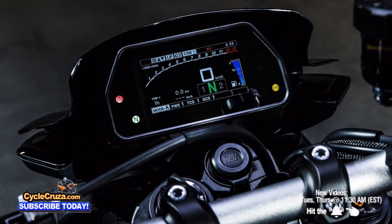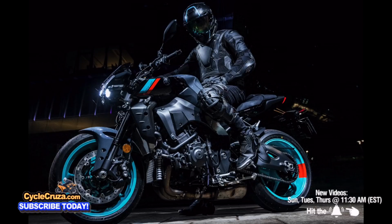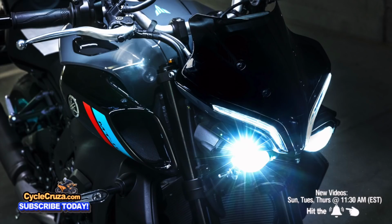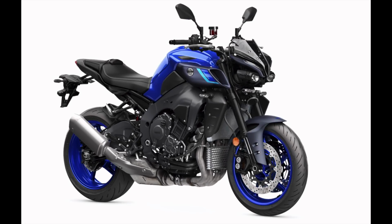And you can make all the adjustments on the beautiful new 4.2-inch TFT display that's derived from the R1. As far as the suspension, it still has the same fully adjustable KYB suspension. And as far as the brakes, it still has the same 4-piston radial mount calipers and 320mm discs, but they added a new Brembo radial mount brake master cylinder. And the bike comes in 3 colors, Cyan Storm, Ice Blue, and Tech Black.